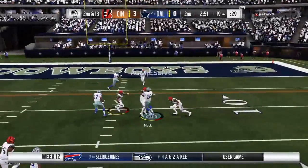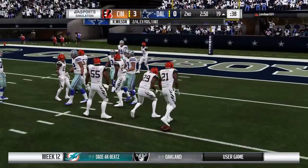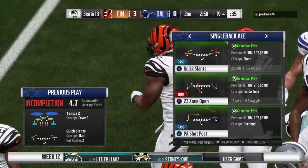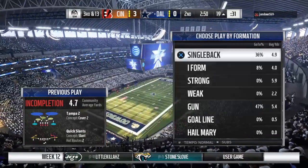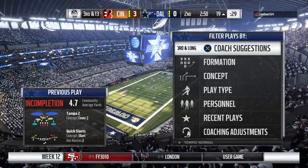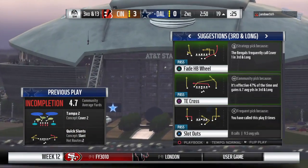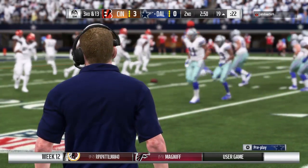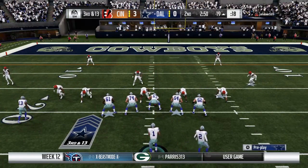Here's Wilson. And incomplete there. A nice hit jars the ball free and brings up 3rd down. The beauty of being able to play a zone defense is that you can sit back and see the ball coming out of the quarterback's hands. Guess what? It creates a lot of confusion, kind of a muddle in the middle of the field where you can go make a play on the football. An incomplete pass on that last play, and that means they'll need to come up with something here on 3rd down.